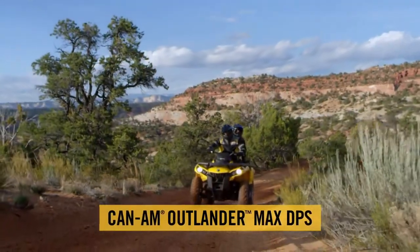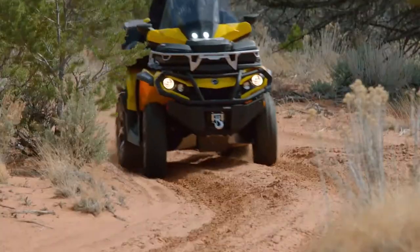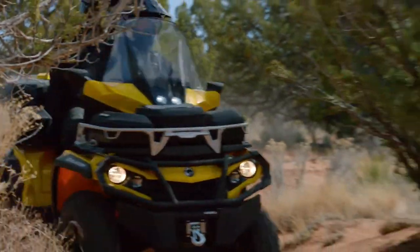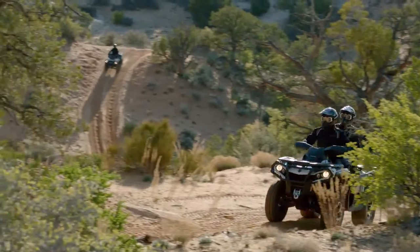Or the Outlander MAX DPS, a base model equipped with dynamic power steering, the perfect platform for your own customized vehicle. For the ultimate 2-up riding experience, start with the best DNA. Can-Am Outlander MAX.